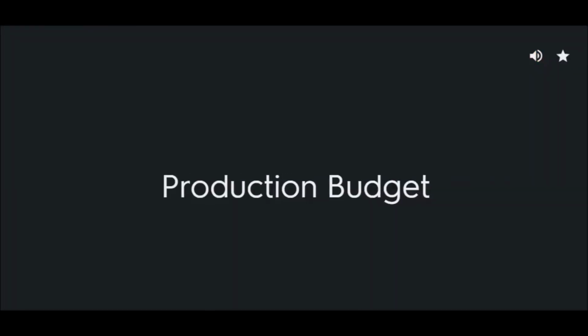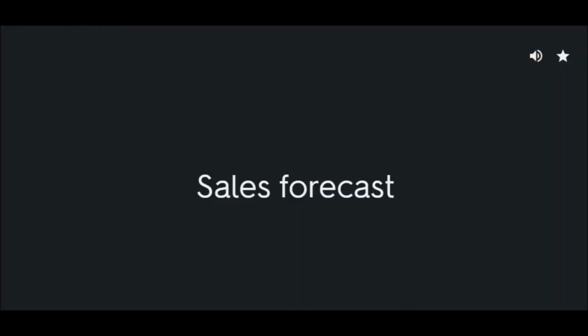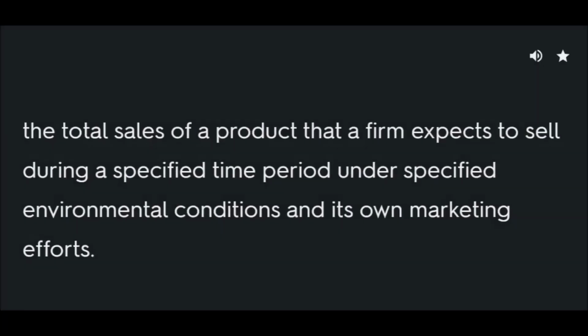Production budget. Shows the amount of products that should be made. Sales forecast. The total sales of a product that a firm expects to sell during a specified time period under specified environmental conditions and its own marketing efforts.